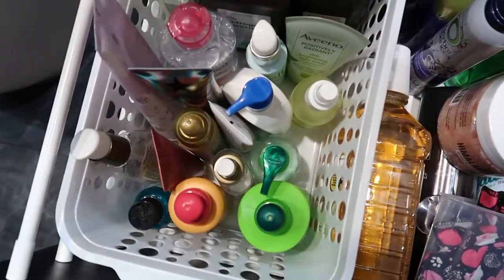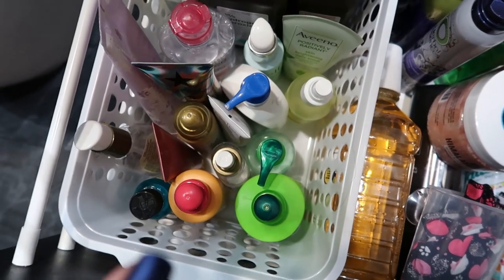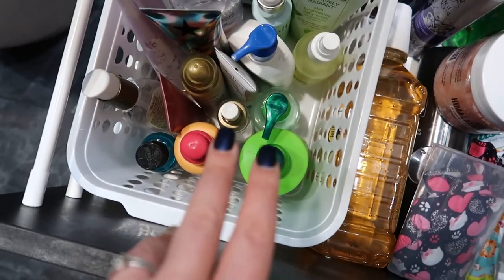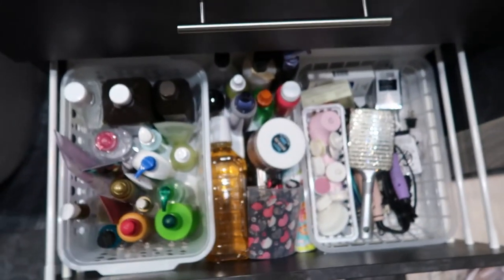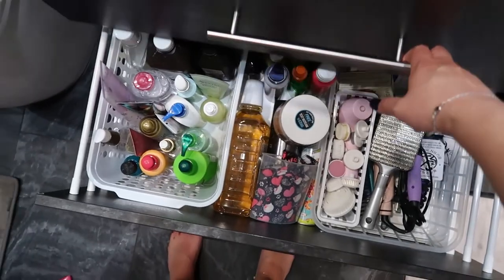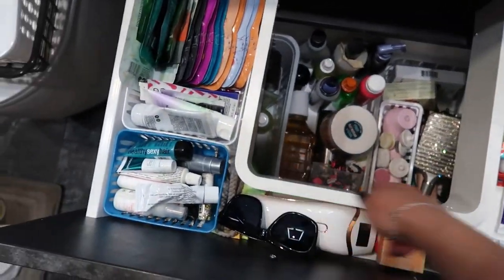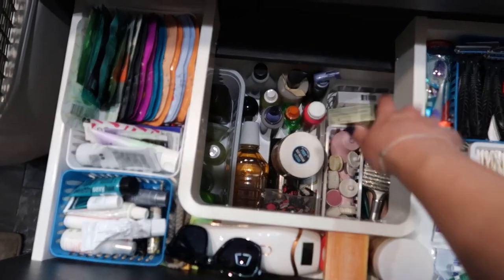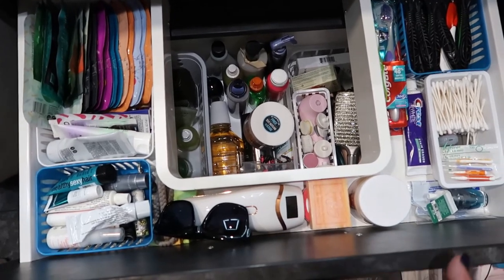And then the rest of this is pretty much either face wash, face exfoliator stuff, and then hair stuff as well. So that is it. I'm so happy with how the drawers turned out and the closet as well. And this drawer is so weird. Like, I wish that this empty space was available to use as well. That would be amazing, but we gotta do what we gotta do, so.